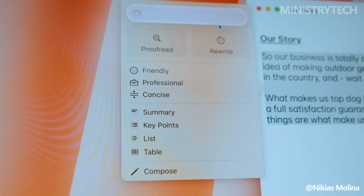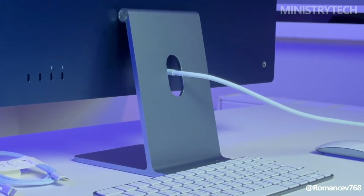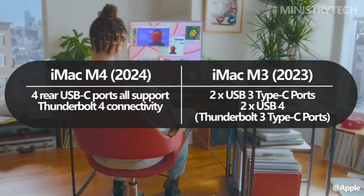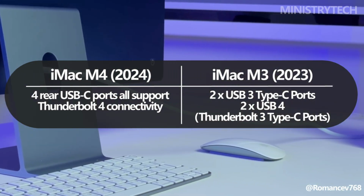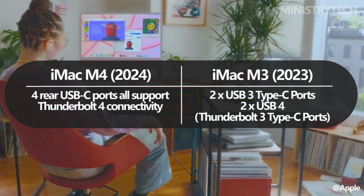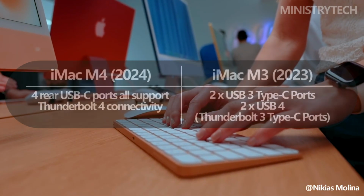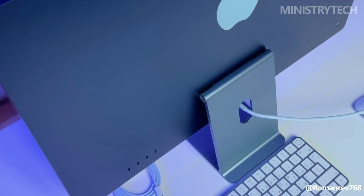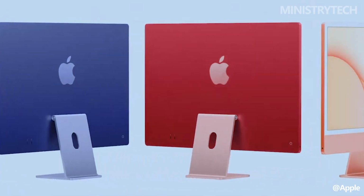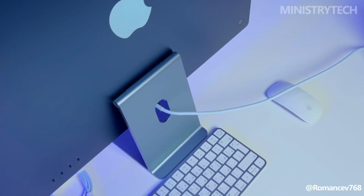Another area where the iMac M4 edges out the M3 is connectivity. All 4 USB-C ports on the iMac M4 with the 10-core configuration now support Thunderbolt 4, enabling faster data transfers, support for up to 2 additional 6K displays at 60 Hz, or one 8K display at 120 Hz. By contrast, iMac M3 was limited to Thunderbolt 3, a difference that could be significant for users who require multiple high-resolution external displays or faster peripheral connectivity.